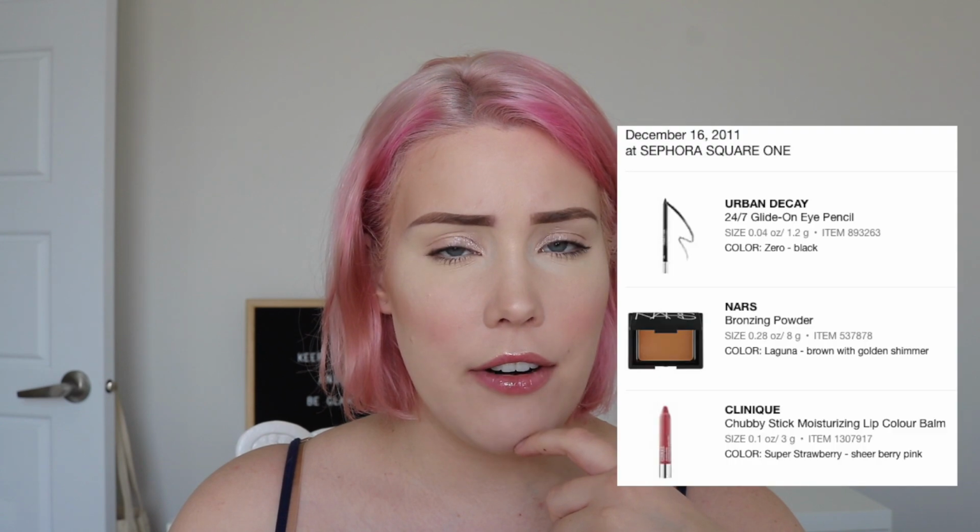Okay, this is weird. Fast forward to December 16th, 2011, I bought yet again another NARS bronzing powder in the color Laguna.